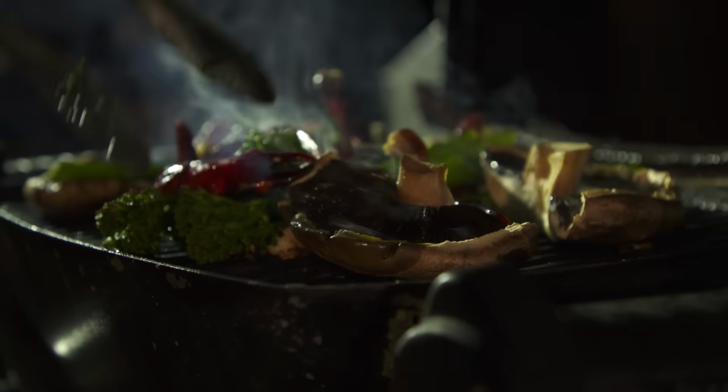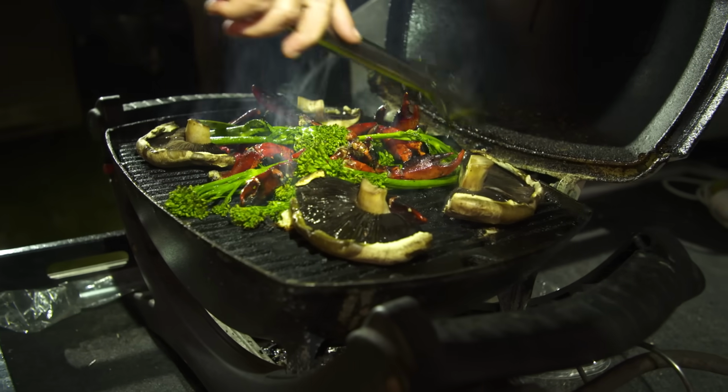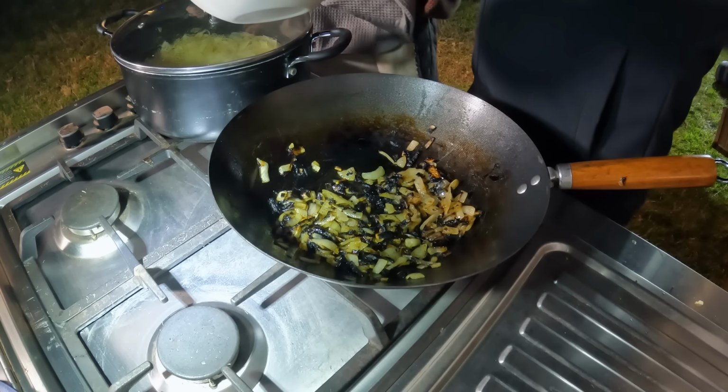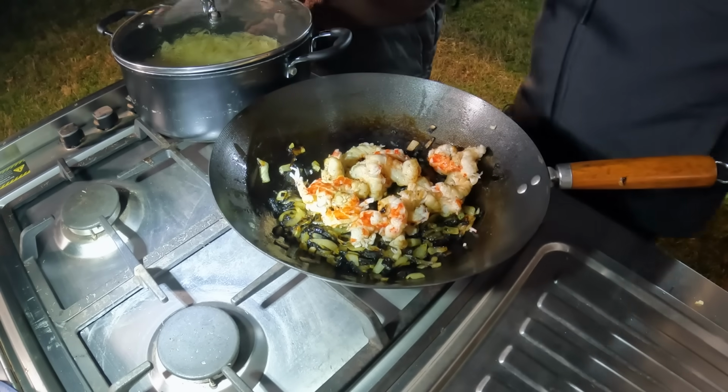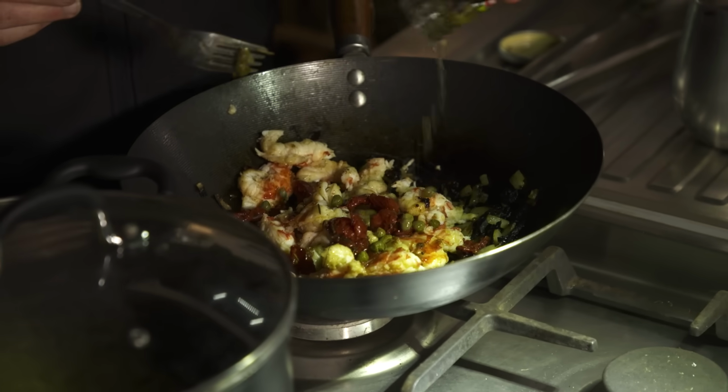Broccolini on a barbecue. Has that ever been done? Righto, mate. Pasta is cooked. Oh my goodness gracious, your timing is impeccable. We're going to keep this really simple. Some onion, a little bit of sun-dried tomatoes, and of course some capers, and that is it.